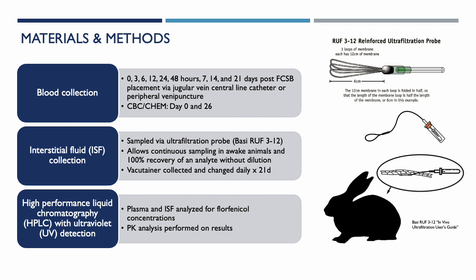Interstitial fluid sampling was performed via that ultrafiltration probe kit. This is seen on the right there. So this device has been used in numerous species, including rabbits. The ultrafiltration extracts fluid from the extracellular space of tissue and allows continuous sampling in awake animals.